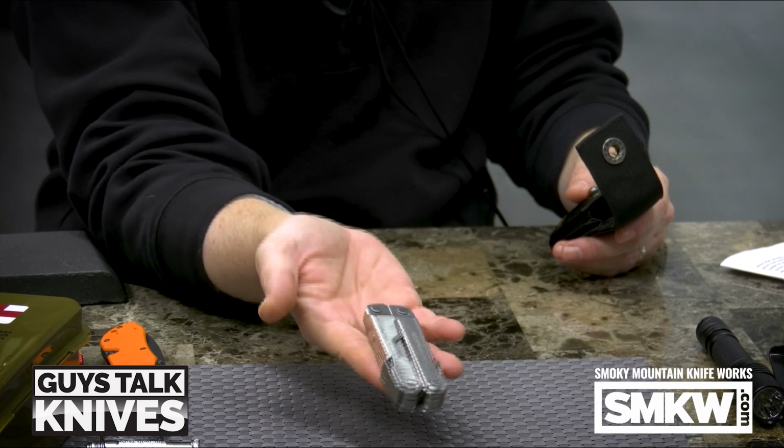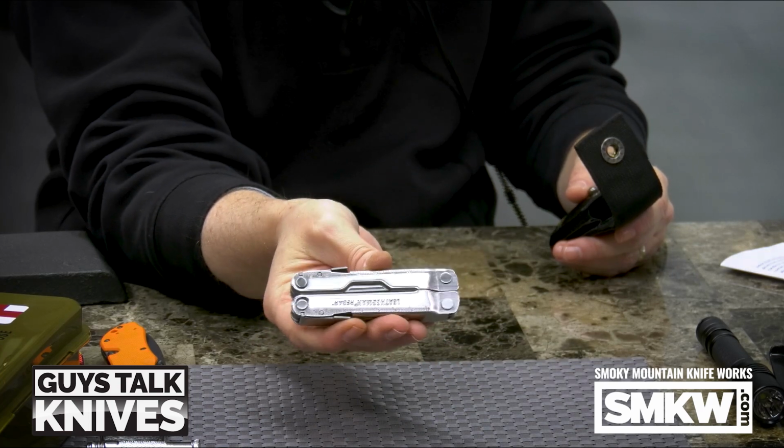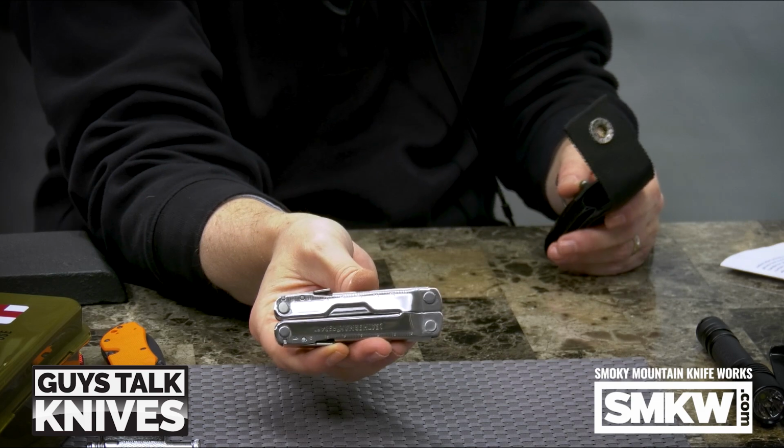Now, if you didn't want to go with the full-on Leatherman, there are lots of multi-tool options on the site, smkw.com. SOG makes a great one. Gerber makes a great one. They're all out there. Go have a look. You can get them bigger. You can get them smaller. My thought is if you're going to have one that is for your car, make sure that it has the things that you're going to need in that situation.